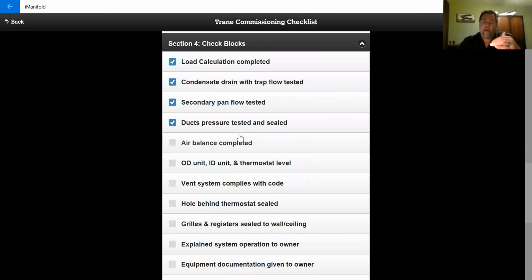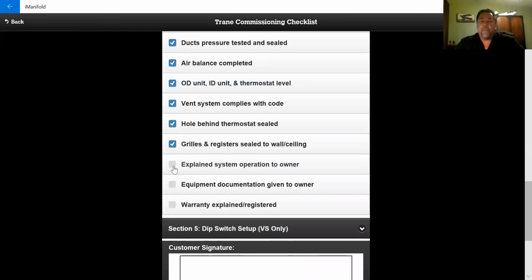done properly. On the TRANE commissioning sheet, this is simply a long checklist, and it's just a yes or no. Air balance completed? Yes. Outdoor unit, indoor unit, and thermostat are level. Vent system complies with code. Hole behind the thermostat is sealed. Grills and registers are sealed to wall or ceiling. Did you explain the system operation to the owner? Equipment documentation given to the owner. And the warranty explained and registered.